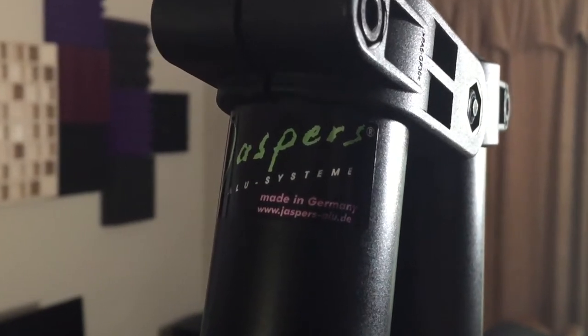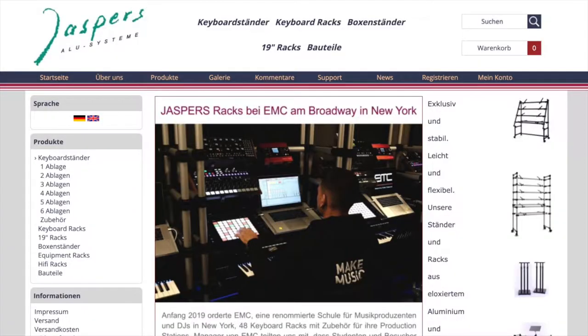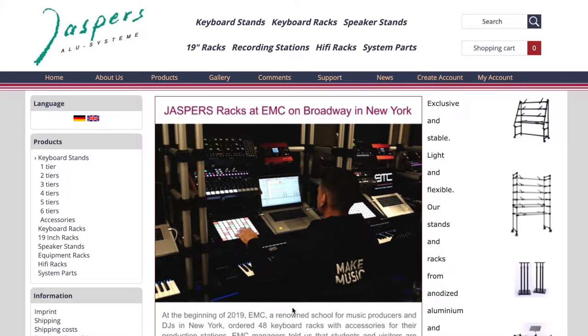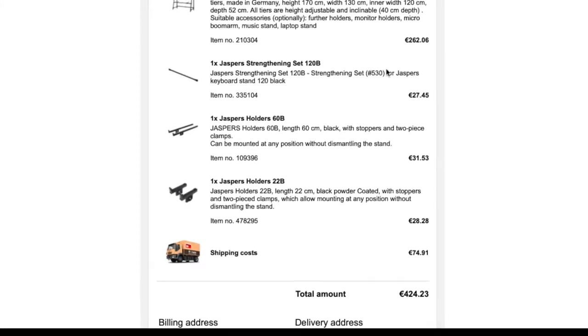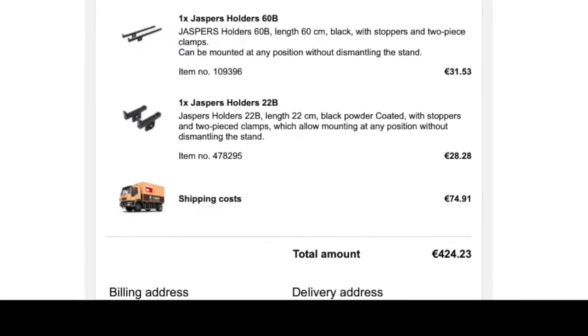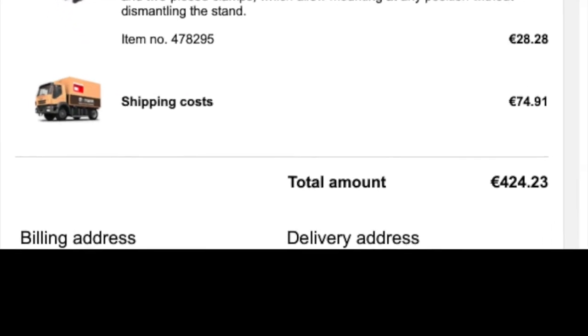But I learned over the years that cheap options often are a disaster waiting to happen. So I chose Jaspers stands, made in Germany, and I found no distributor here in the US, so the choice was to order directly from Jaspers or from a European supplier. Surprisingly, the price, including shipping to the US, was cheaper by not ordering from Jaspers directly.